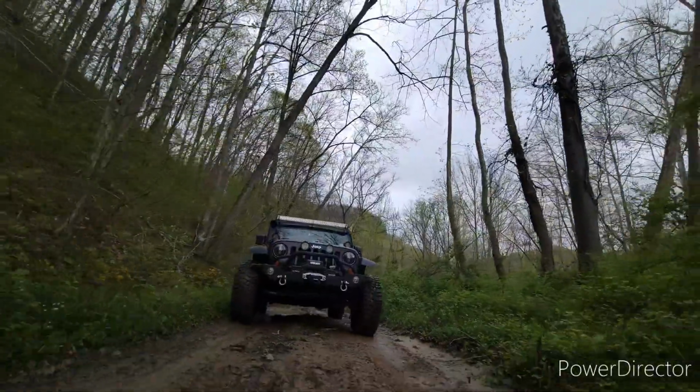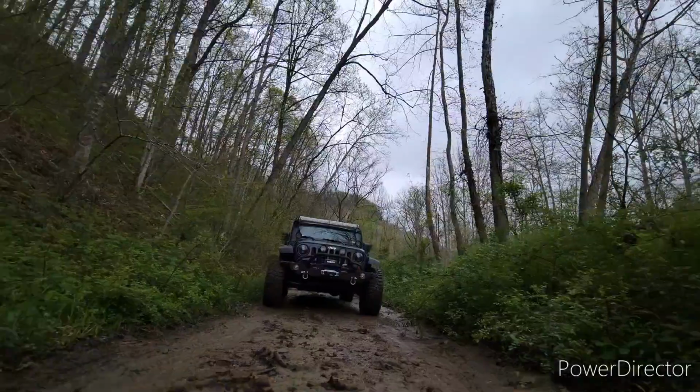And as with any trail, make sure that you stay on the trail. Don't contribute to braiding. Don't create new bypasses, and pack out more than you pack in, so that we can continue to enjoy these trails for many years in the future.